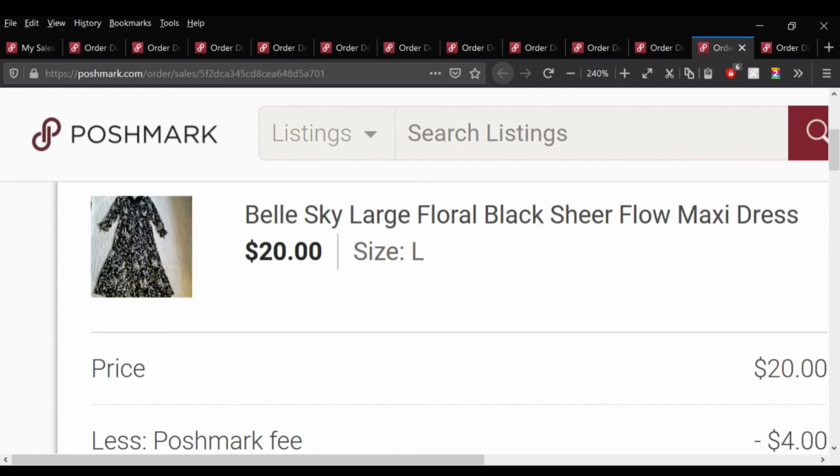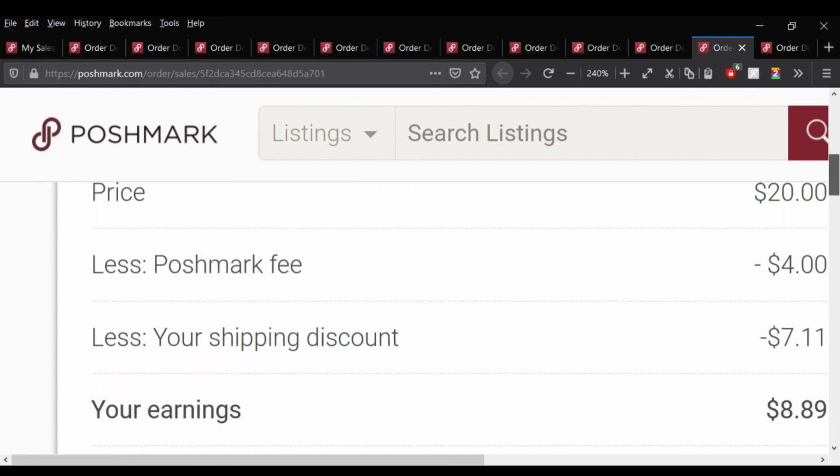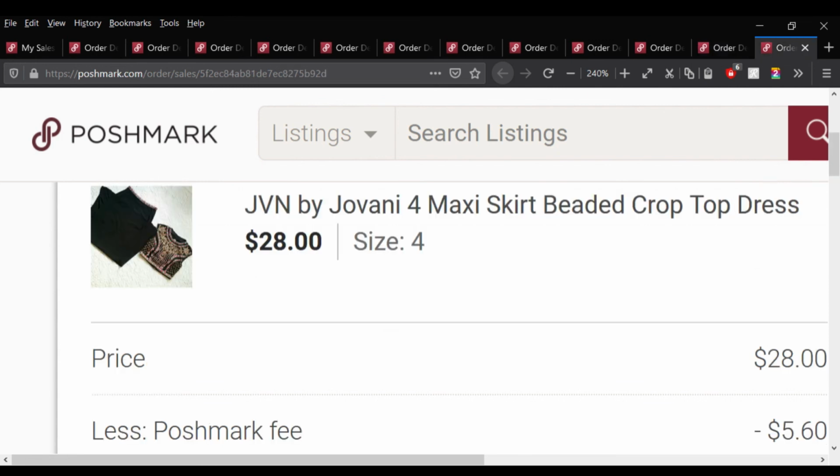This is an old closet relic of mine as well. I don't actually think I ever even wore this, so it was still brand new with the tags. It sold for $20 minus a shipping discount. I made $8.89. And last but not least, this sold almost immediately.